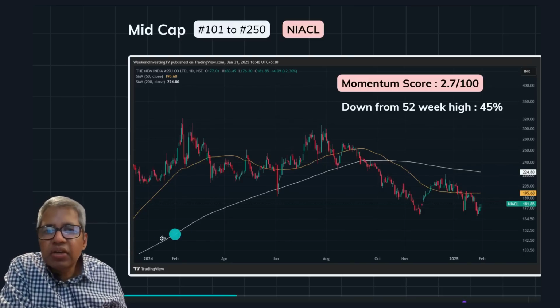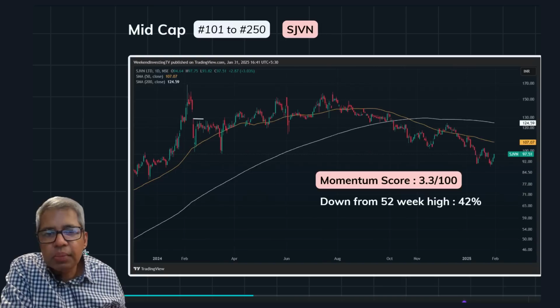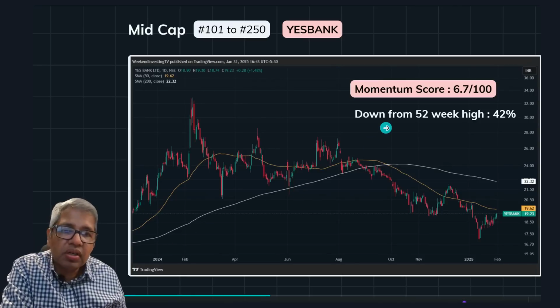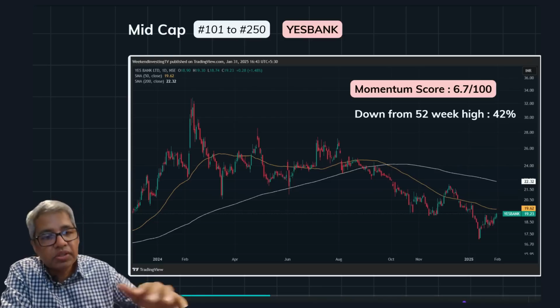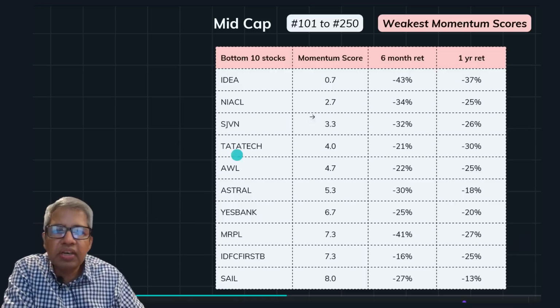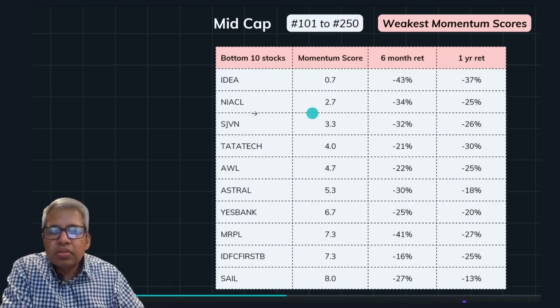Momentum score of 2.7 on NIACL, New India Assurance Company Limited. SJVN 3.3. At one point of time, these stocks were in high momentum, but they were chucked out by momentum strategies. And then Yes Bank, of course, 6.7 on the momentum score, 42% down from 52-week high also, and from its all-time high, it is down, I don't know, 90% or so. So very, very weak stocks, all of them. All of them you can see much below their 50-day moving average also. Idea, NSIL, SJVN, Tata Tech, AWL, Astral, Yes Bank, MRPL, IDB, SAIL, all down significantly.